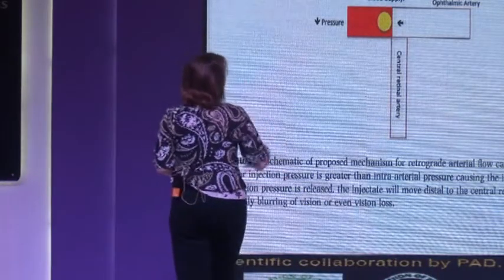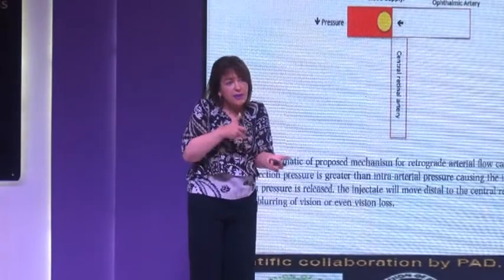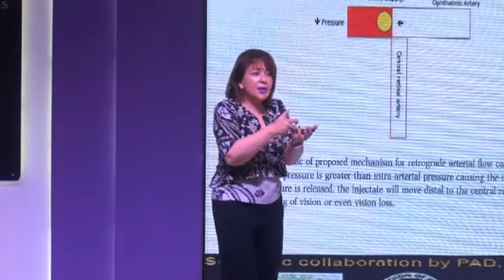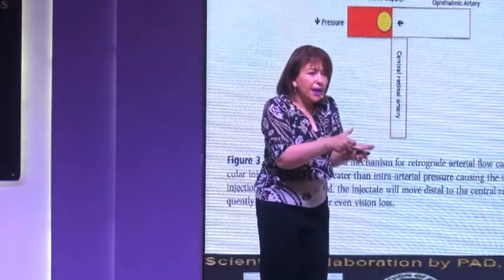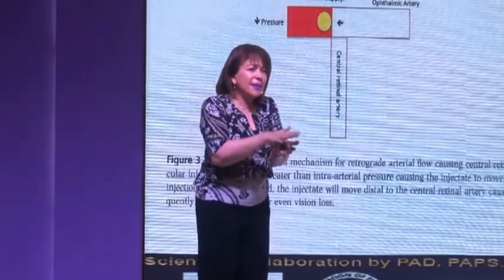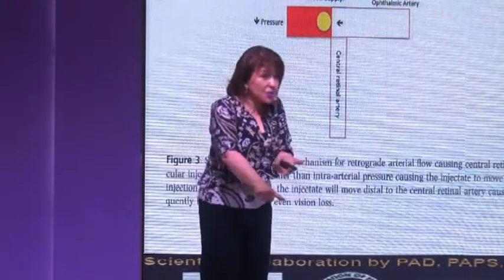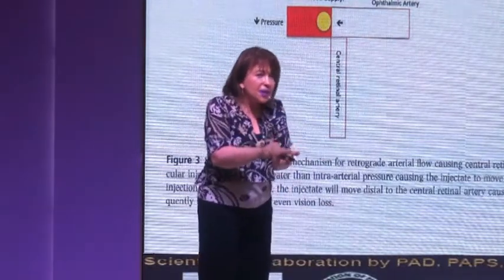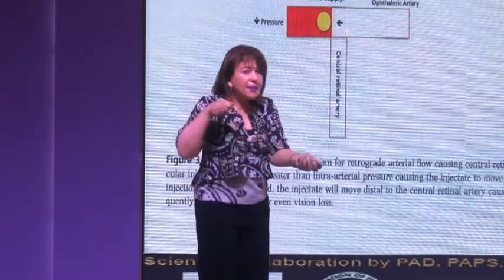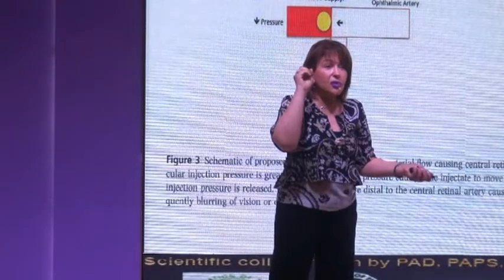Now, it has been explained: you are injecting, the patient feels pain, but you're pushing, and you are into the tributaries of the retinal artery. You go in and you start pushing very hard. You know why you're pushing very hard? Because you're against your systolic blood pressure. You continue pushing very hard, and nothing happens until the minute that you withdraw your needle, and there is total blackness.